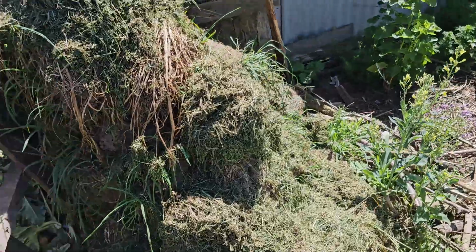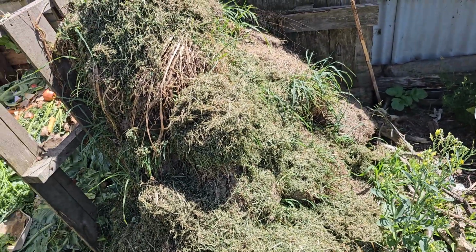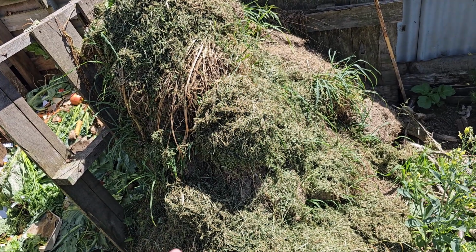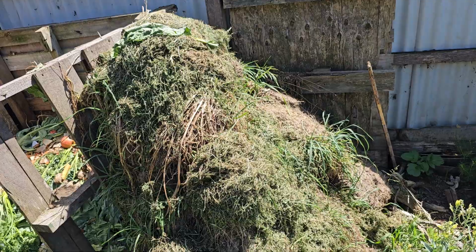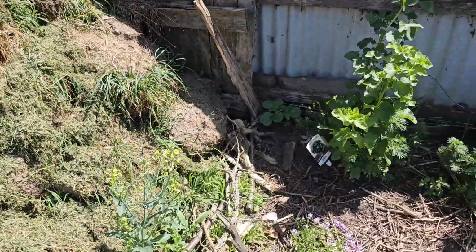This is basically just a pile of soil that I dug up from, I think, the front when I was making one of the garden beds. I've changed the technique now, just putting stuff over the top rather than digging out the underlay, but that'll just keep decomposing, hopefully, and maybe eventually become some soil to use for cropping.